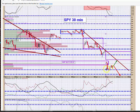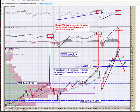But as it stands now, we're putting in a small bounce. We have come back to check down on another check of this low. That's a common technical move. So the key now in the afternoon is, do we break the low, or do we stay above and possibly rally into the close?